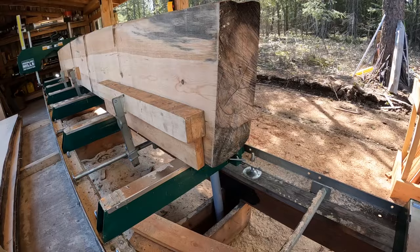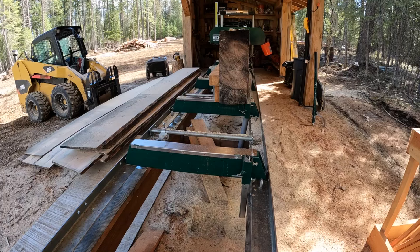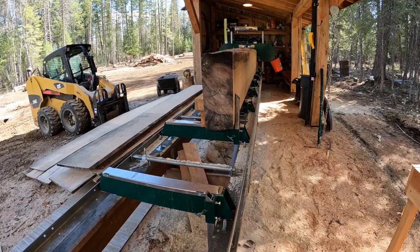So, and then we got nice, tight, square surfaces on the back there. So, again, got a lot of fiddling around with a log this size, but once you get to this point, it'll zip, zip, zip pretty fast. So, kind of the fun part.